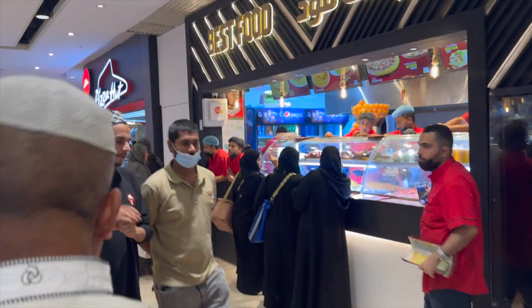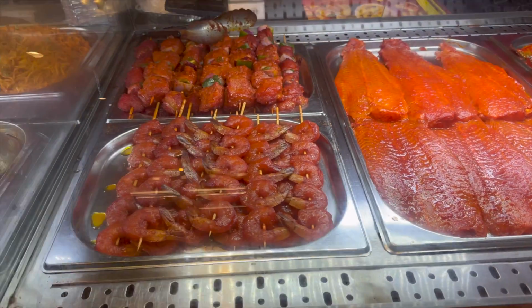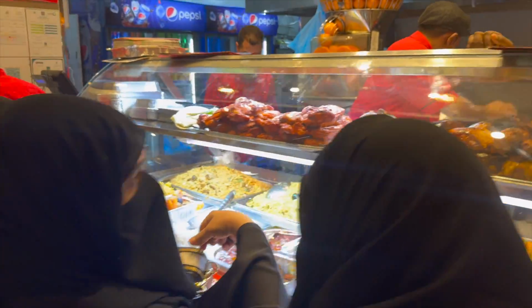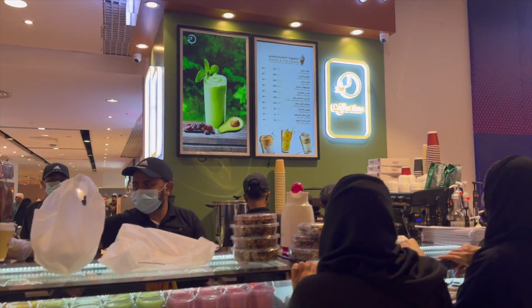But this is Lounge 99, and there is another restaurant just opposite this one selling more meat, more curries, and more kind of grilled meats as well. So let's have a look further along. We're still on the third floor here. Remember, this mall goes up to 4 floors.